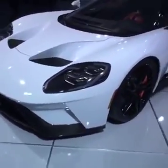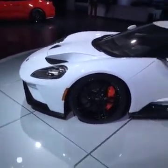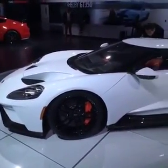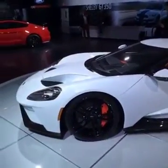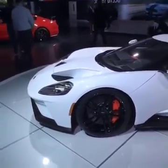Number two, it has little side marker lights, just like a production car should. So they call this federalization, the things that they have to do to a prototype to make it possible to have it on the road, to have it be legal.